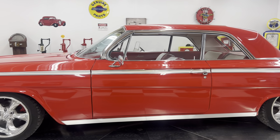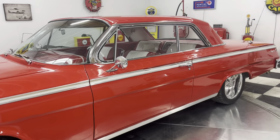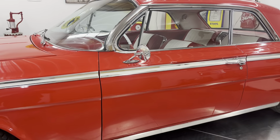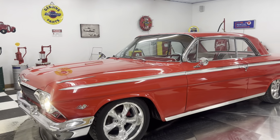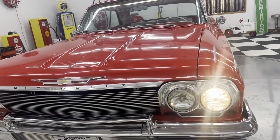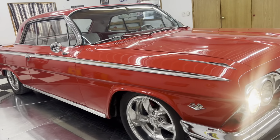62 is always my favorite year of the Impala, above the 62, 3, and 4. I like how the shape is here, kind of the curvature of that front windshield. Pretty cool. Like I say, power steering, power brakes, four-wheel disc brakes, power antennas, digital dash, vintage air conditioning. Just got everything on it that you want on a car you're going to jump in and cruise.